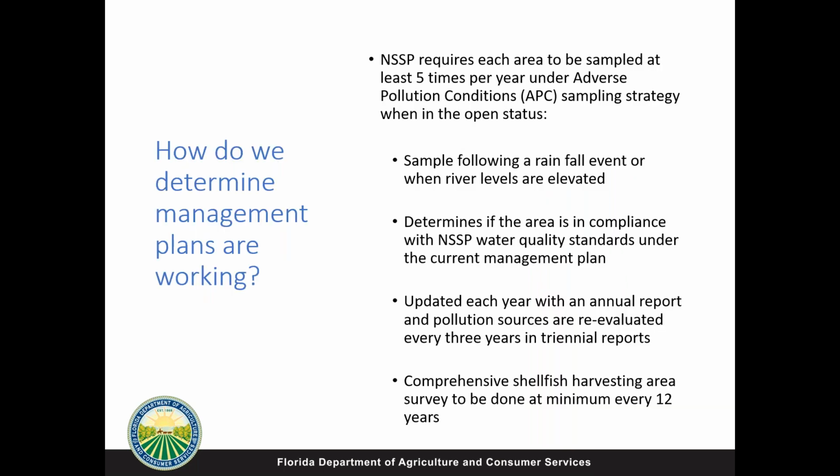So we have all that set. We have our classifications, we have our management plans. So how do we determine if this is all working? The National Shellfish Sanitation Program has 2 sampling strategies that states can choose from, and Florida does what is called the Adverse Pollution Condition Sampling Strategy.